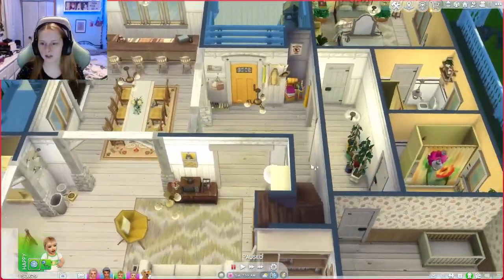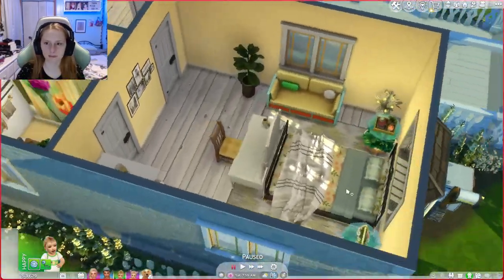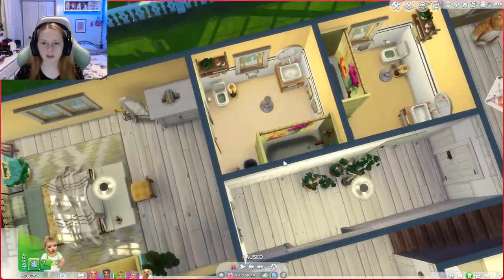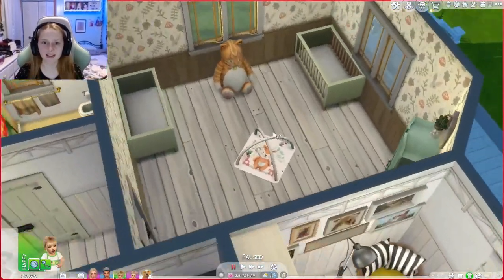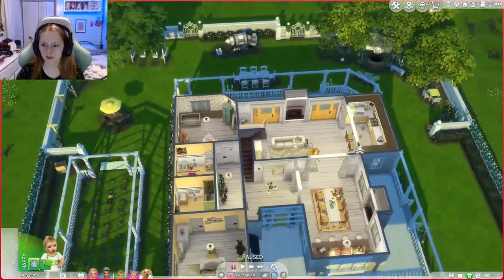You go over here, there's a hallway, of course. There's not much to the hallway. This is the main bedroom, which I thought was really cute. This does work, by the way. I've playtested it. Of course, we have the bathroom here and the bathroom here. This is the children's little room. And that's it for the bottom floor.